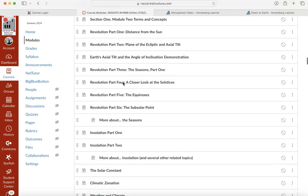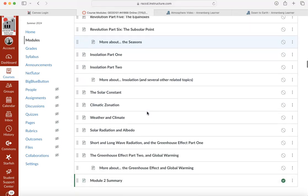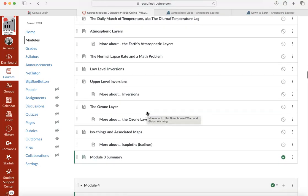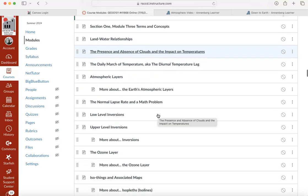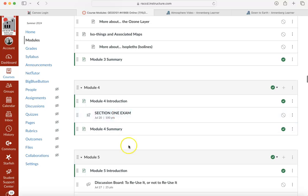So then there's Module 2. Okay, then you go through Module 2. Anytime you see these more abouts, you don't have to watch those. I just put those on there in case you need somebody else besides me talking about a particular subject. In that case, the seasons or insulation or the greenhouse effect. And then you can see here's Module 3. And notice, Module 3, Section 1, Module 3, Terms and Concepts. Those are the terms and concepts you're going to need to get out of those lecture videos. And then you take this exam, which is due on July 20th.